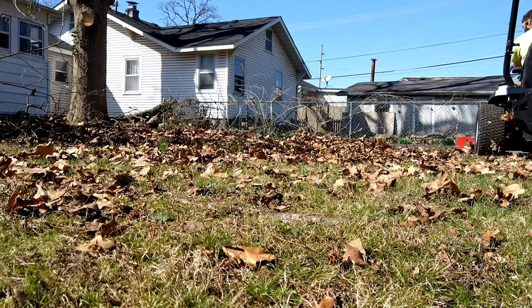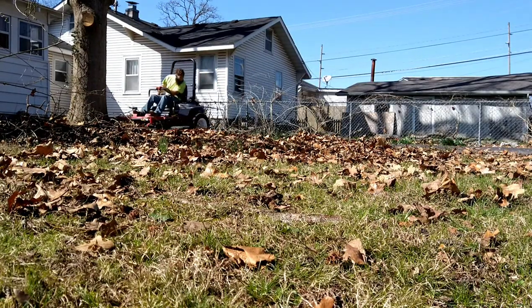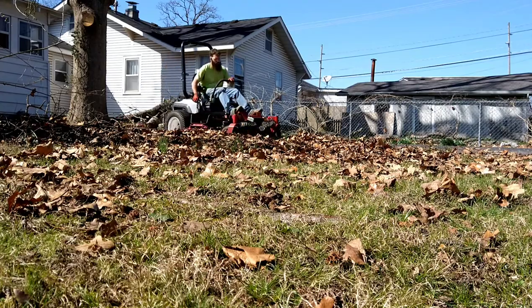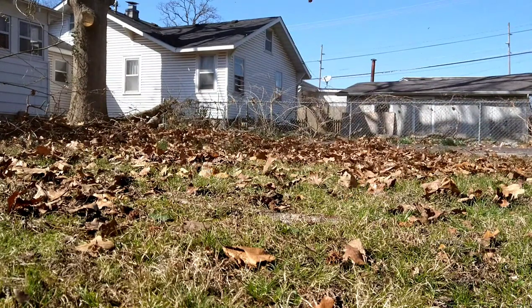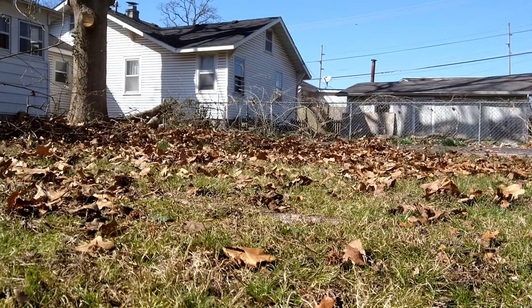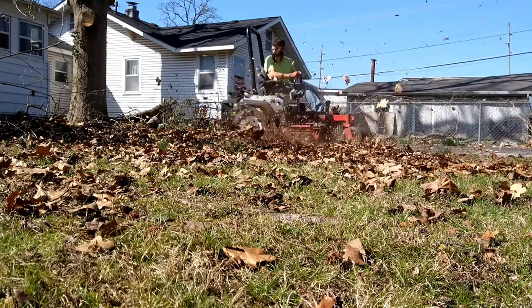So here in the backyard, I was able to try and blow all the leaves into the woods just off to the right, off the camera. There's a woods line there. So I'm basically just going to use the chute blocker to mulch over the leaves and blow them into the woods as I go to try and get this done pretty quickly. I think I was here a total of like 25 minutes at this property.